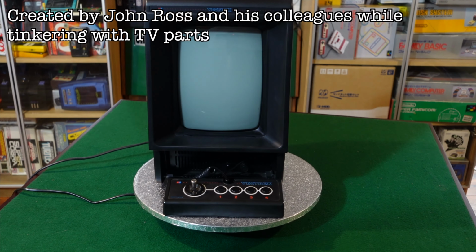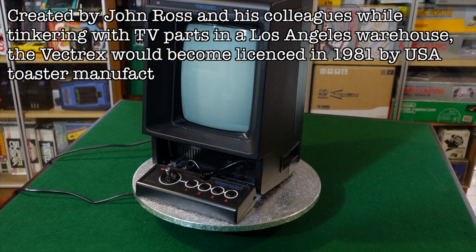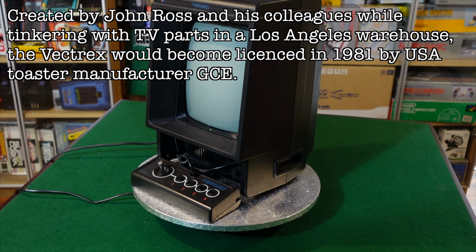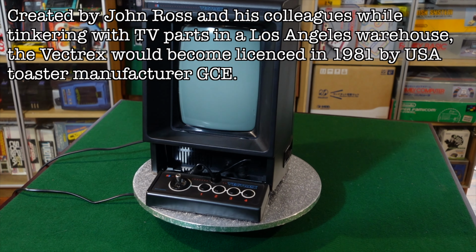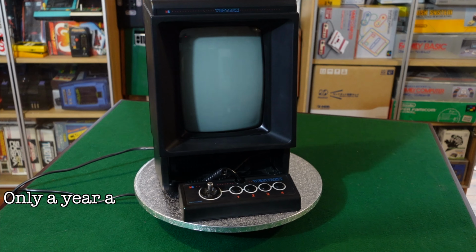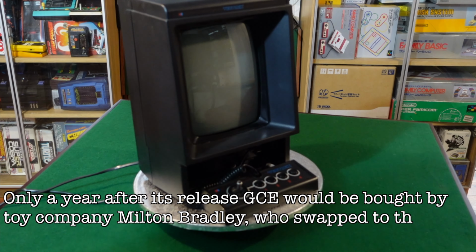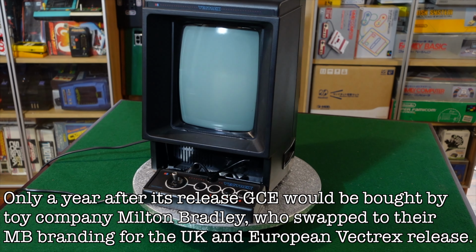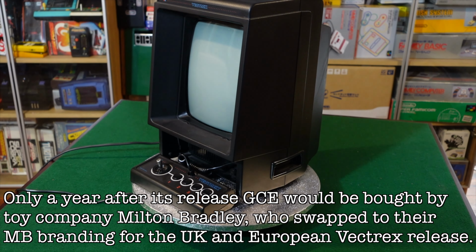Retro Facts. Created by John Ross and his colleagues while tinkering with TV parts in a Los Angeles warehouse, the Vectrex would become licensed in 1981 by USA toaster manufacturer GCE. Only a year after its release, GCE would be bought by toy company Milton Bradley, who swapped to their MB branding for the UK and European Vectrex release.